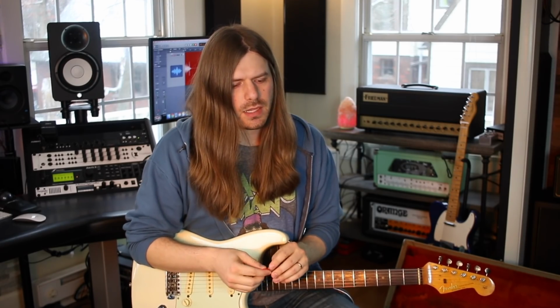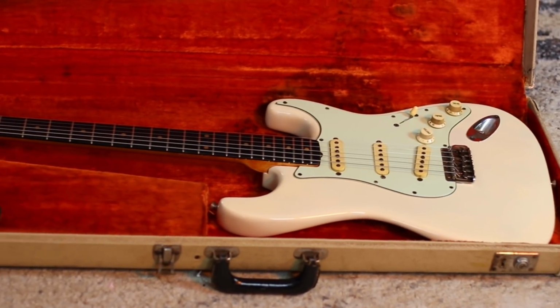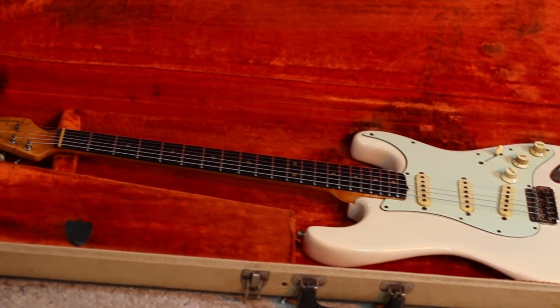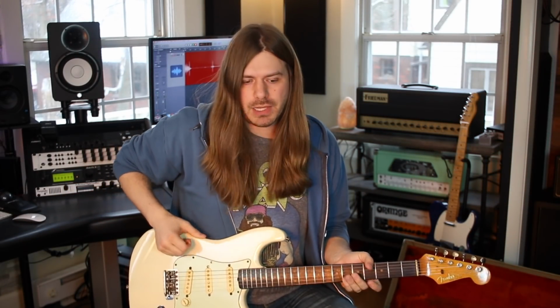The pickups were a hard one to find, because I found a lot of '63s that had replaced pickups or rewound ones. I really didn't want rewound, and I didn't want replaced. That was part of the sound to me. So this one has all original pickups, an original body, and an original neck. It looks like maybe it was refretted once before. This thing's been played, and I love that it's been played and loved.